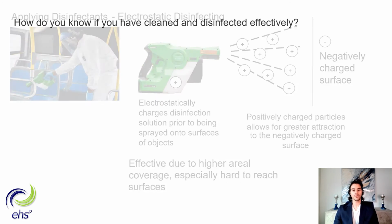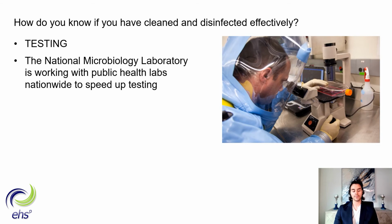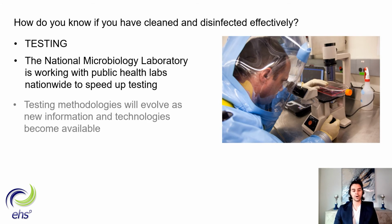So how do you know if you effectively cleaned and disinfected a surface? The answer is through testing. In Canada, the National Microbiology Laboratory is working with public health labs nationwide to speed up this testing. Testing methodologies will evolve as new information and technologies become available. One of the ways you can test a surface is through what's called surrogate testing.